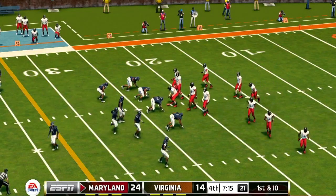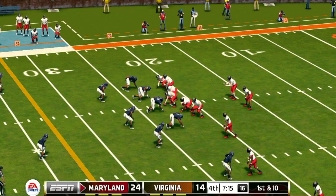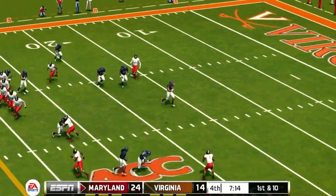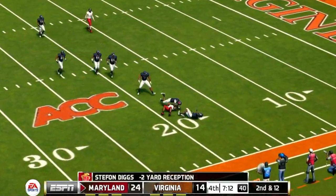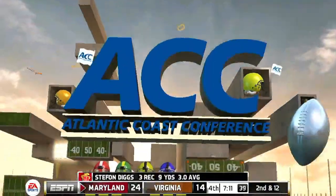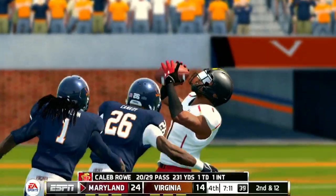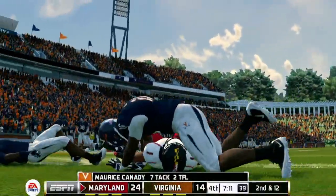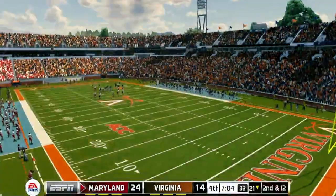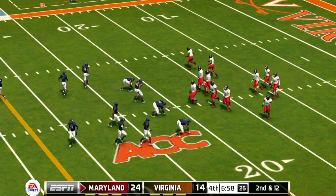Both teams are well aware that a score on this drive is going to create an almost insurmountable lead. This defense has really got to step it up and make a stop. Makes the catch, and the defense is all over him. They bring him down for a loss. Second and 12. From their own 21-yard line, it's second down.